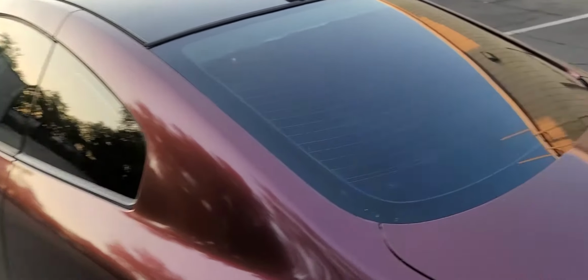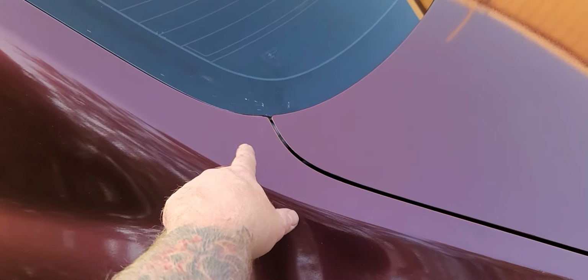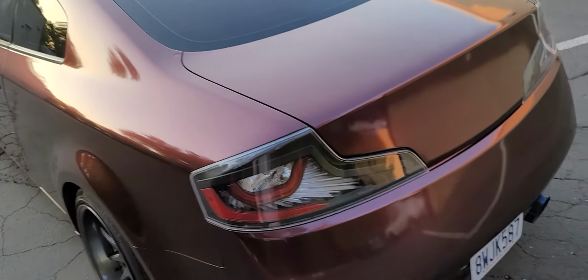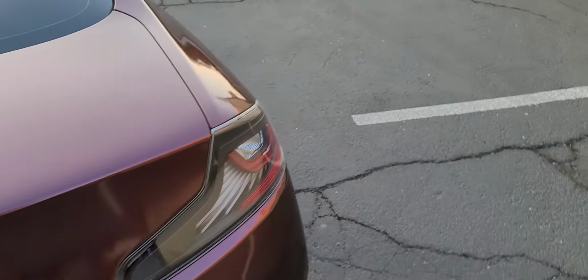So, really quick right here. There was a bunch of Bondo and sanding that he had done. So, he fixed it. And, I mean, it hit it really, really well.